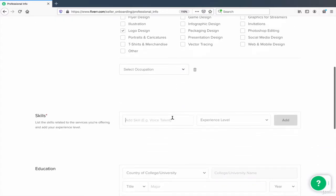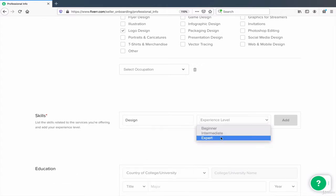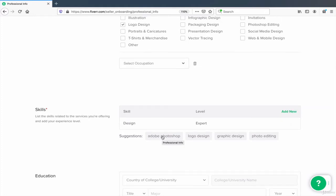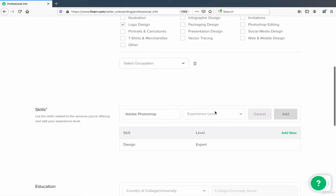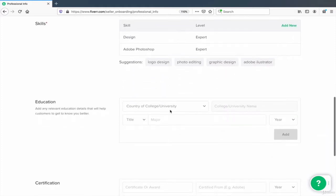And then you can add your skills, like let's say design, graphic design, expert, and then you want to add more skills and more skills. We're not going to do that here just because there's no need for that, but you can. They'll give you suggestions. You can say Adobe Photoshop, expert, add, right? So they'll give you more skills and you can keep adding the skills. Education, same thing.